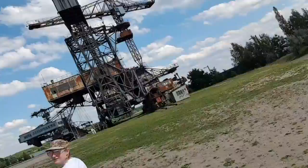And here it is, a museum of giant, giant, giant engineering machines. There are big diggers, there are even bigger diggers, there's more and more colossuses, whatever the plural of these things is. They're huge, and I absolutely love them. So I'm going to give the camera to Aoibheann.